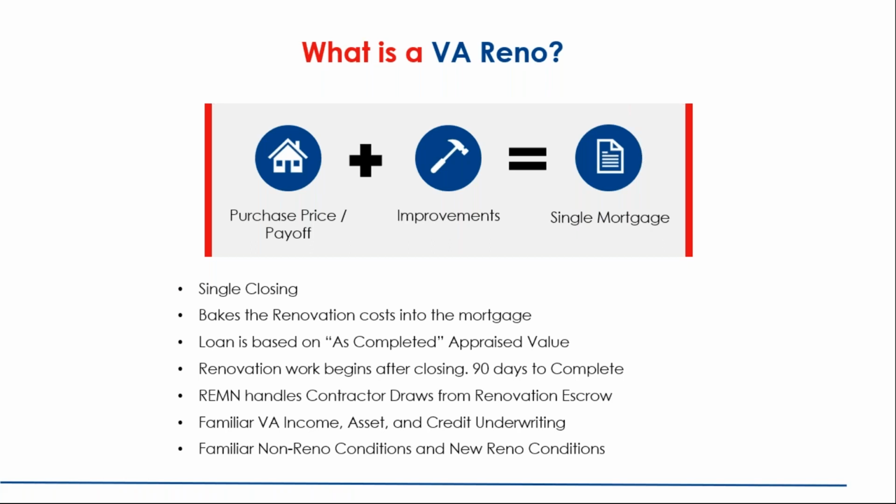And as I mentioned before, we won't get into borrower eligibility, but the VA Renovation has similar income, asset, and credit underwriting criteria. So if you know how to do a VA purchase or a VA refinance already, the VA Reno is just adding the renovation piece, which we will go over in more detail once you have a live file, but today we will touch on what you need to know.